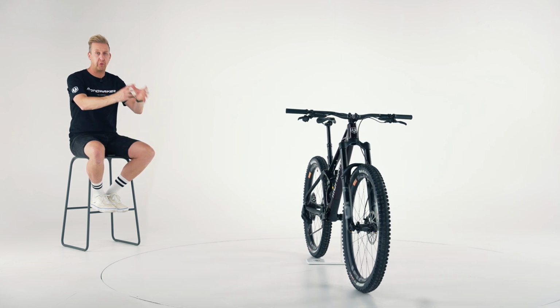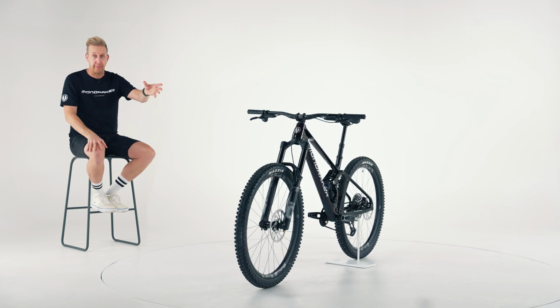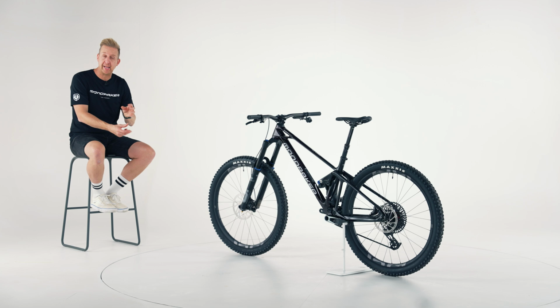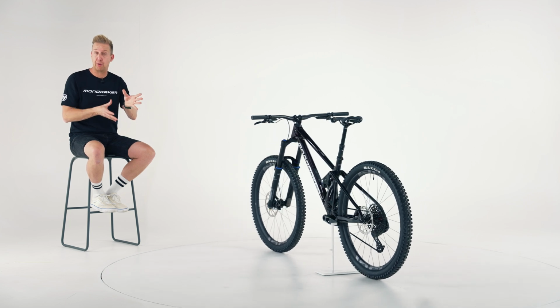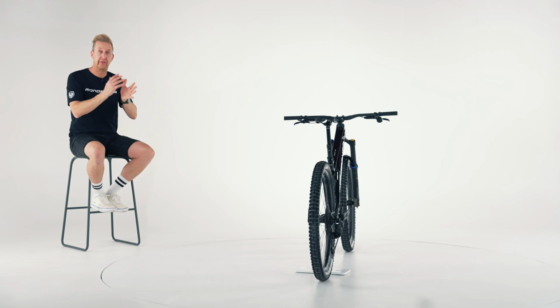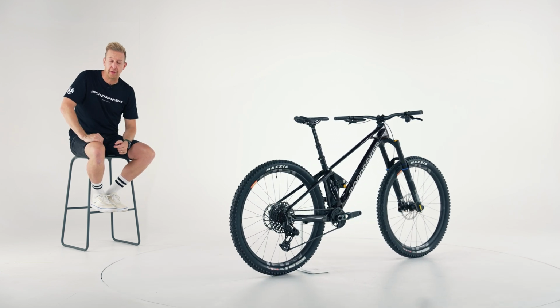You can also see that the rocker linkage there is bigger, there's more material on it, and the same goes for the frame. Everywhere on here, from the head tube down the down tube there, the bottom bracket area, there's more going on. Because of the bike's intention to hit things harder and faster, it has to obviously have a bit more frame material there to support that.